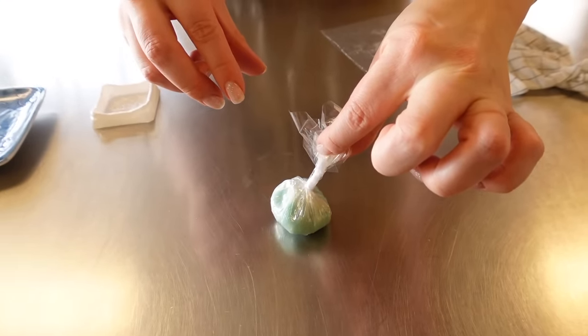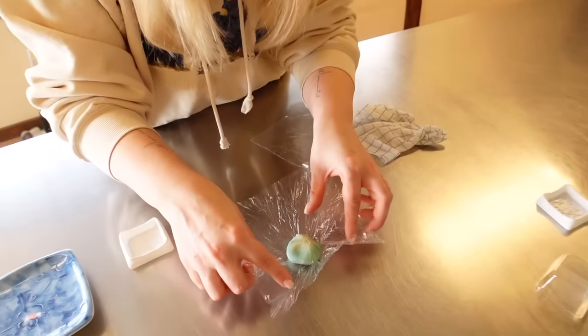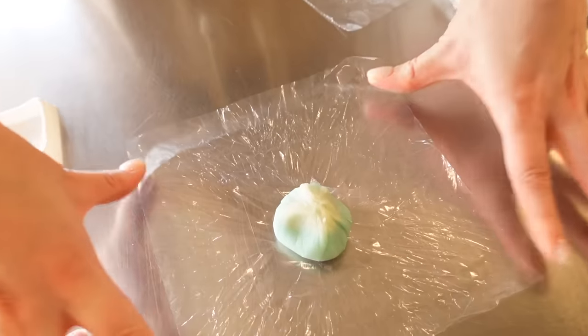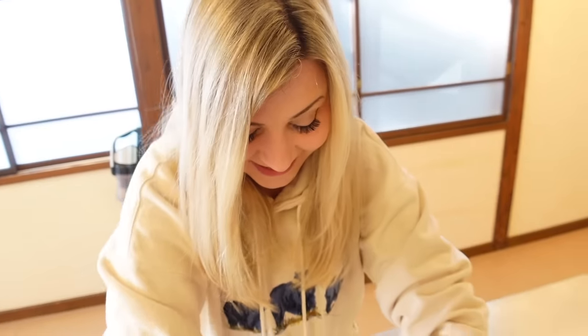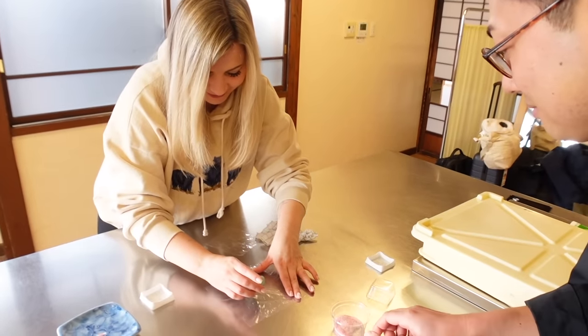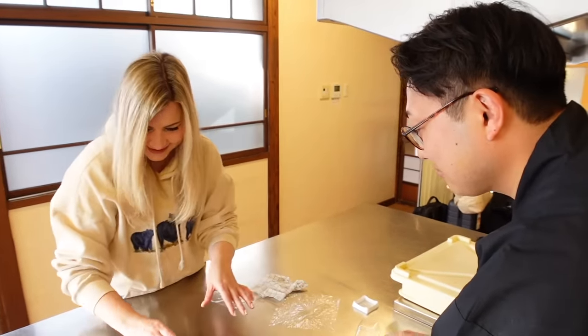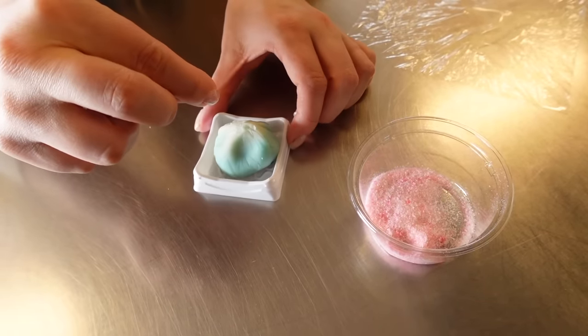So creative. Oh, not bad. Oh. Yeah, kind of like a mountain. Mountain. I'm impressed. I did it, kind of. Well, it doesn't look as good as his, but I think I need a few more years practice until I get to that level. Narikiri is basically an art form, and you can get really creative with it.